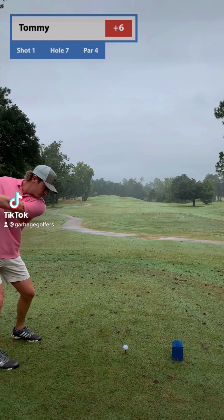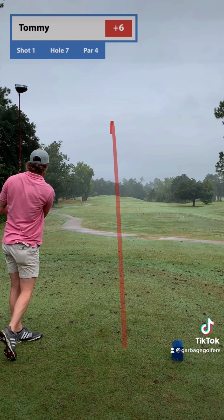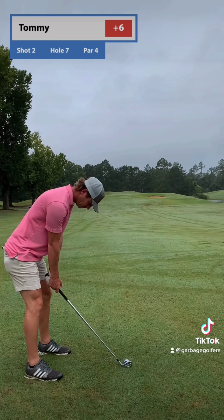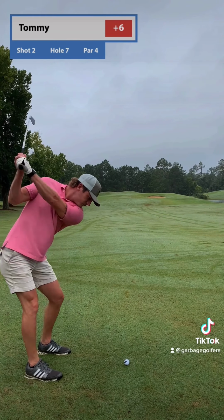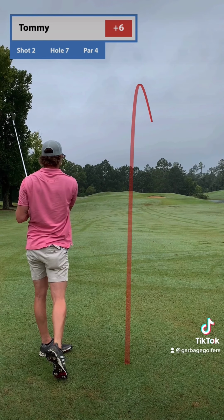Here we are rounding up the front 9 of our local municipal course. Hole 7 is a 377 yard par 4. Drove it right down the middle. Couldn't ask for a better shot. Second shot here is just going to push to the right. It's going to be on the right edge of the green.